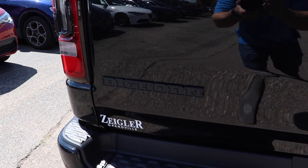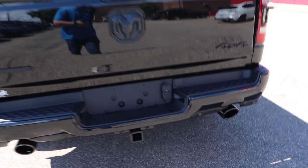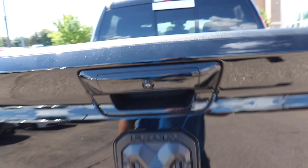Your Bighorn badge is all blacked out if you can see it. Same with your 4x4 badge as well as your Ram logo. And you also have black dual exhaust tips. Rear parking sensors are integrated into the bottom portion of the bumper. Standard 4-pin and 7-pin trailer connectors, and your backup camera.